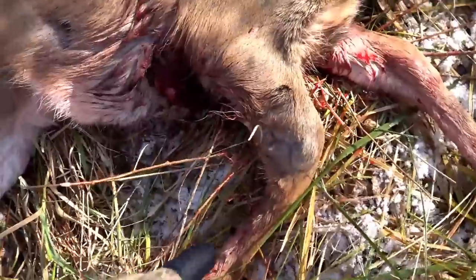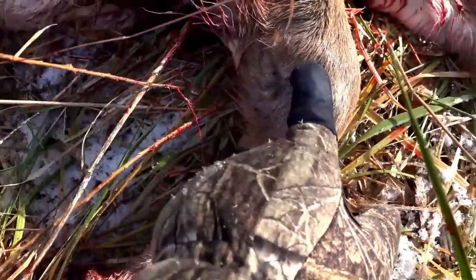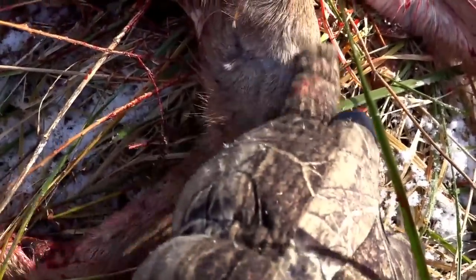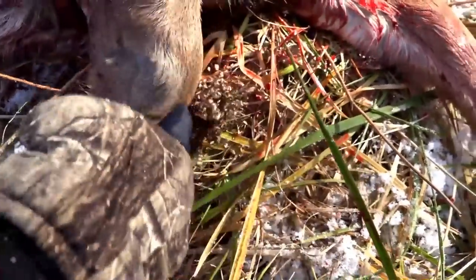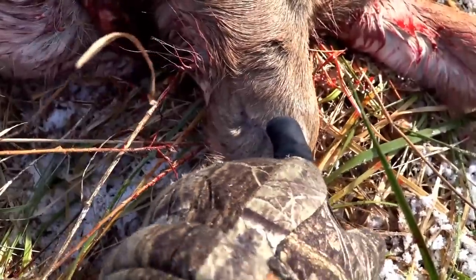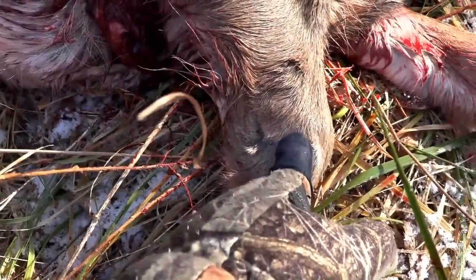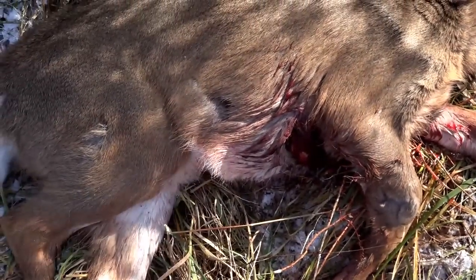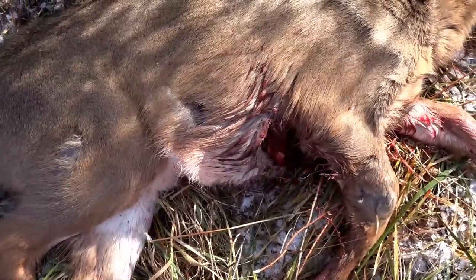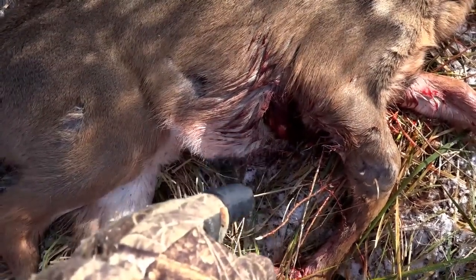Got a bulge. Oh, there's bones sticking out right here. That's why it was limping. It's healed over though, which is odd because it's already healed over. That might not have been from rifle season. And these would both be exit holes. No, those would be entrance holes.